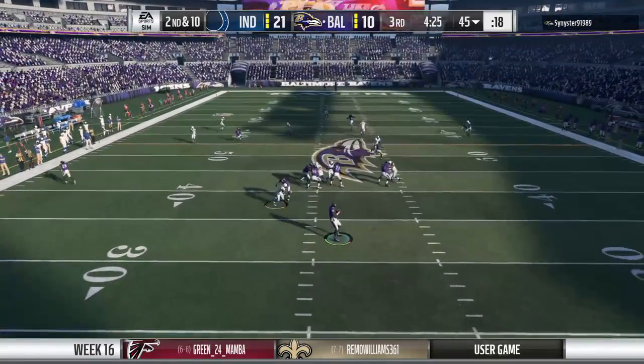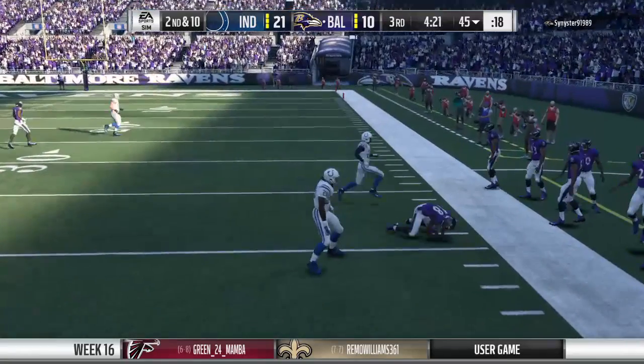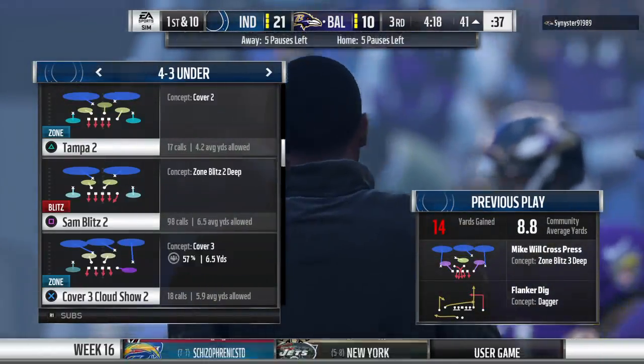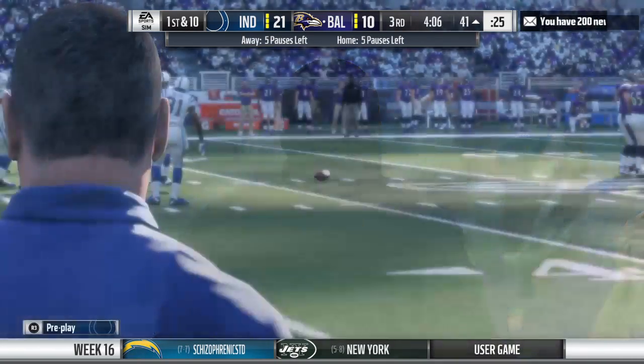Operating out of the gun, Flacco to the right side, and he's got Macklin. Complete. And taking it across midfield and just shy of the 40. They get 14 on that one. That's good for a Baltimore first down.